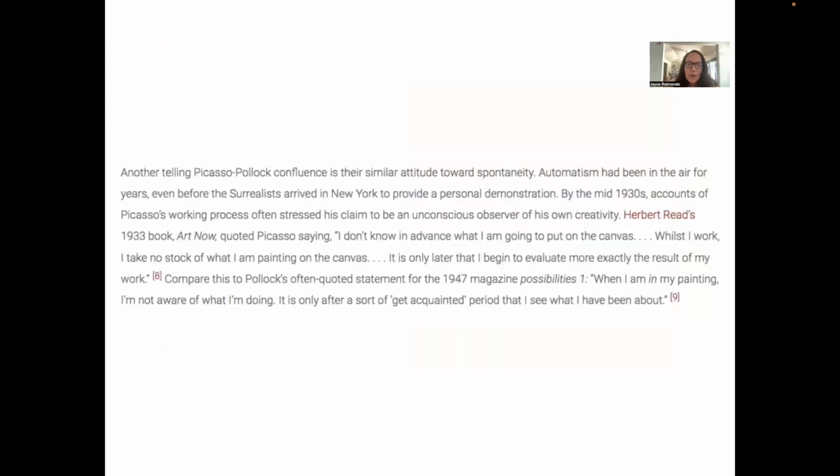Picasso says, I don't know in advance what I am going to put on the canvas. While I work, I take no stock of what I am painting on the canvas. It's only later that I begin to evaluate more exactly the result of my work. Pollock also says, when I am in my painting, I'm not aware of what I'm doing. It's only after a sort of get acquainted period that I see what I have been about.